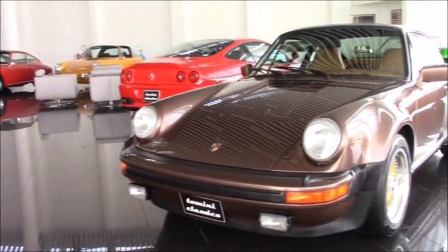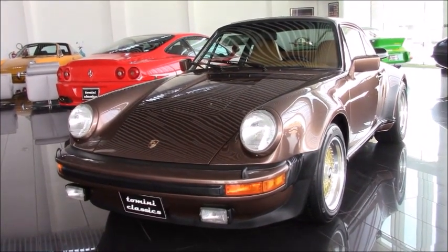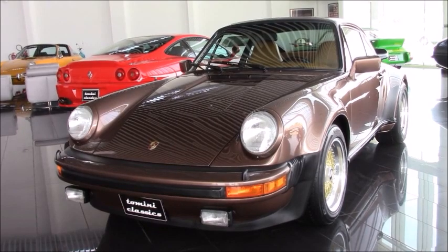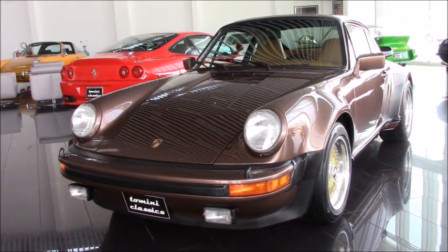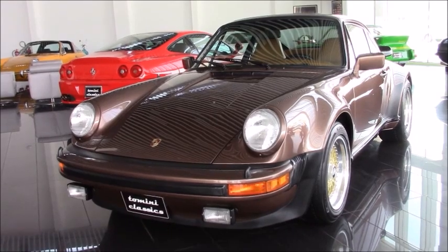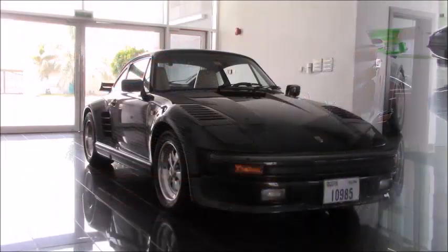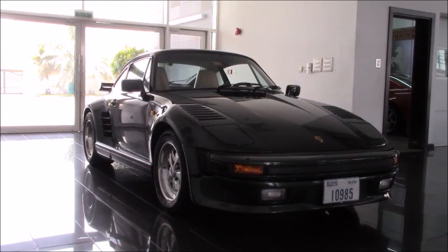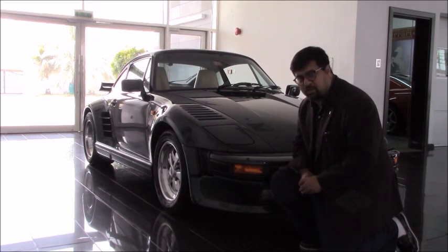Now this is what most people think of when they think of a classic Porsche 911. But this was not the only body style offered. For a short period of time, there was an alternative. Let me show you. Now this is what I'm talking about.